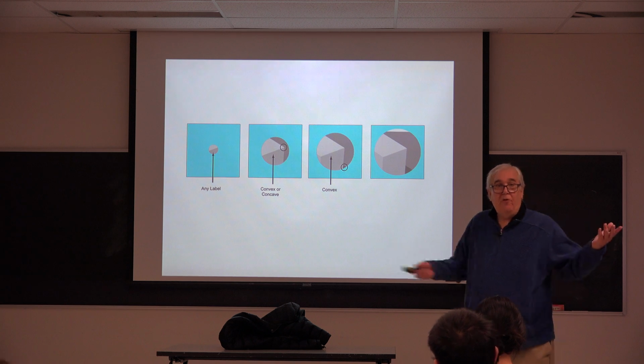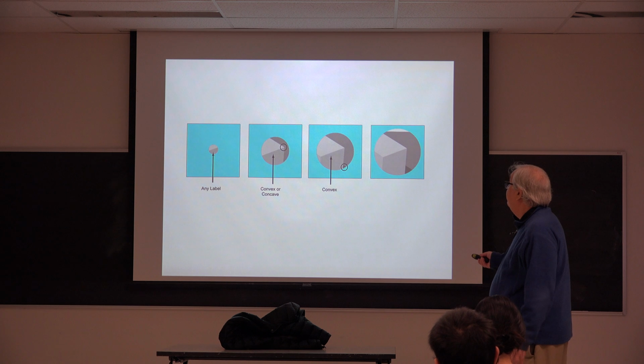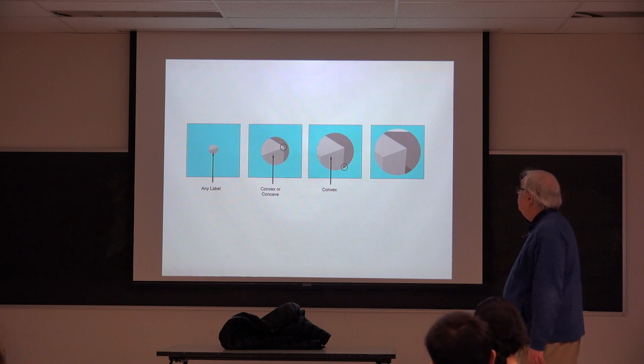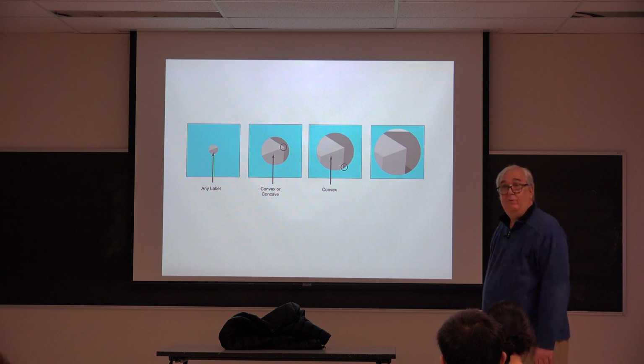Subjects typically adjust all the sliders because they have zero confidence in anything for this one. Then you get a bigger aperture, and that's when the first vertex appears. And this could be a convex or a concave corner. Can anybody see the concave interpretation in this one?